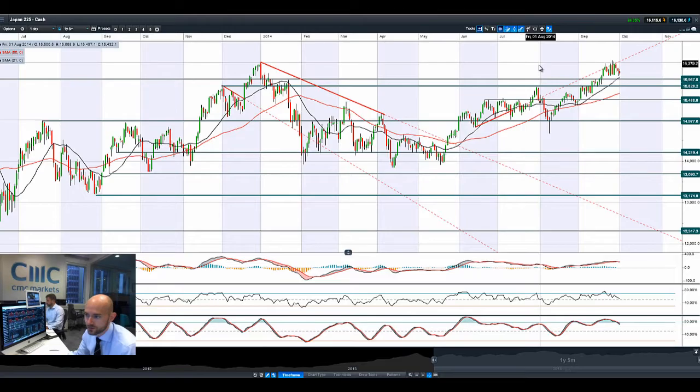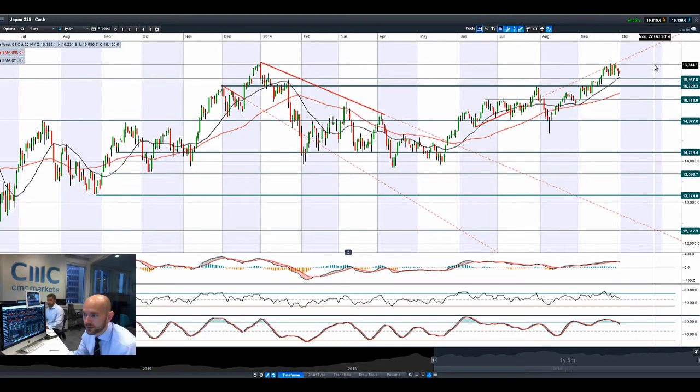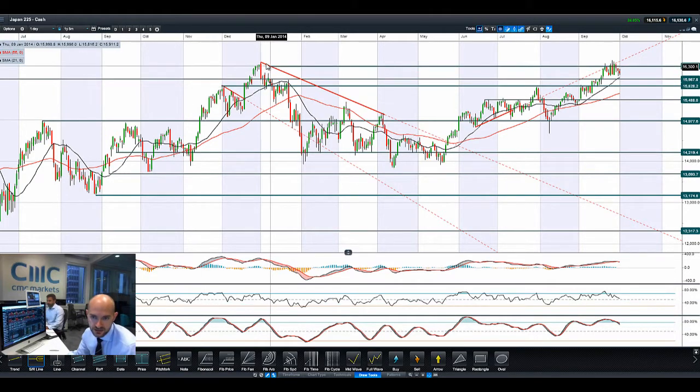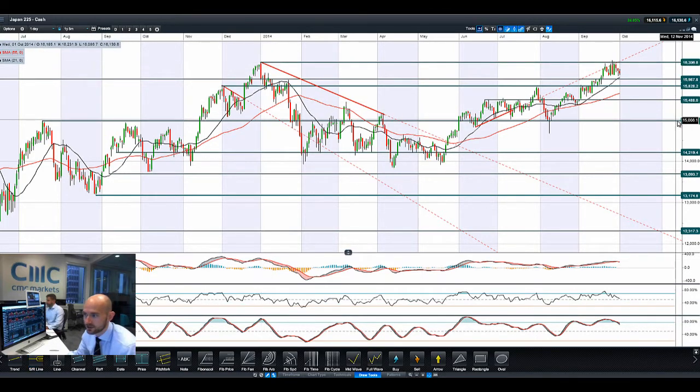So looking at Japan 225, it's failed to break up that much higher. Obviously, we did have this potential resistance level drawn on here. This is still very much in play, 16.396. Next potential support, 59.87. Even as dollar yen breaks 110 yen for the first time since 2008.